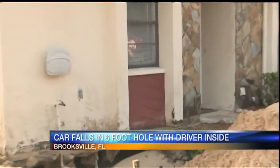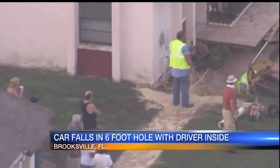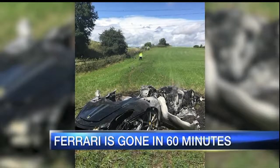Fire Rescue says a water main break caused that hole that weakened the roadway. A tow truck did remove the car. No one was hurt, and police evacuated 2 nearby apartments as a precaution. Call this one gone in 60 minutes.